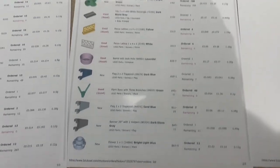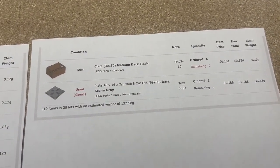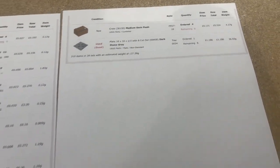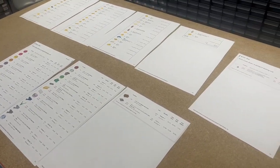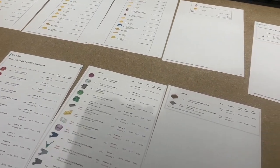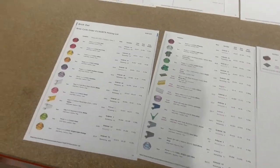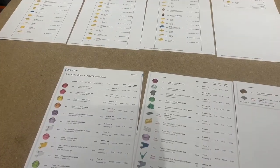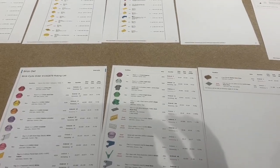in various different colours, and some different types of flags and a few other bits. That's 319 items in 28 lots. I can't remember the cost of that one, bear with me. And this one was £15 order in total, but that includes postage. But either way, it's nice to have some orders to pick, and obviously it means we can get back to uploading, so happy days.